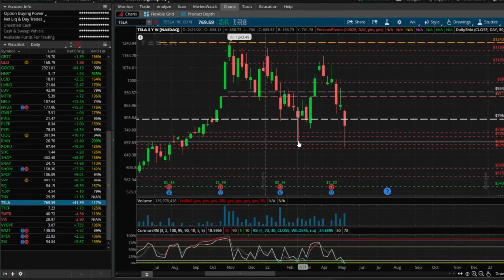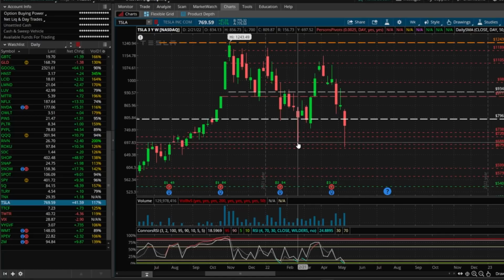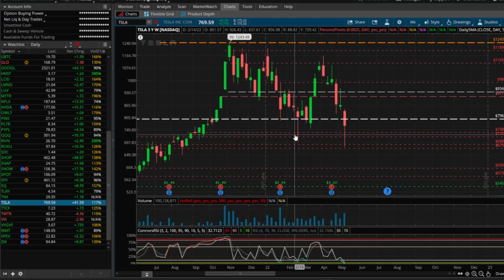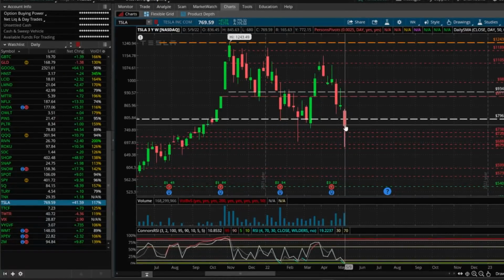One other thing to note was the week of February 21st. That's when the Ukraine-Russia war took place, Tesla hit the bottom of about $700. This past week, however, Tesla reached the bottom all the way down to $680. So that's definitely very bearish, and I'm hoping that Tesla will bounce from here.